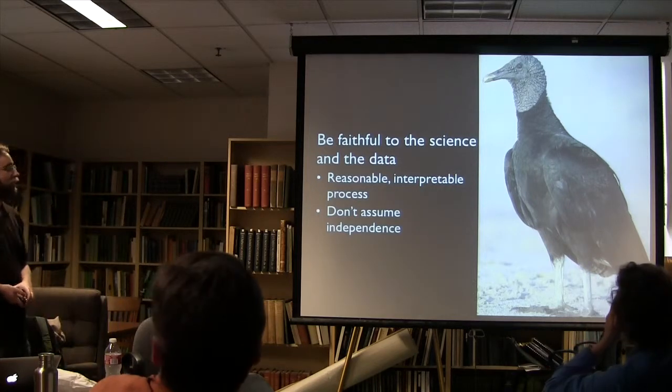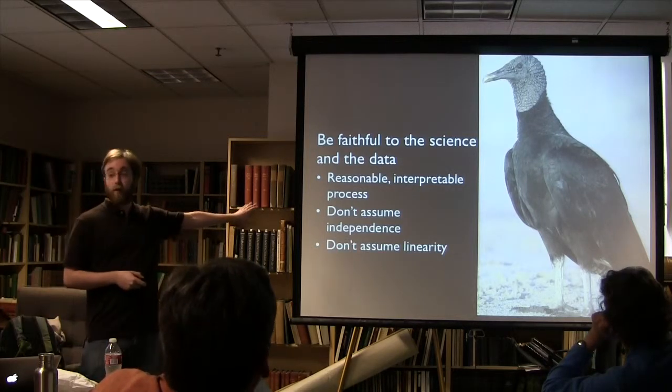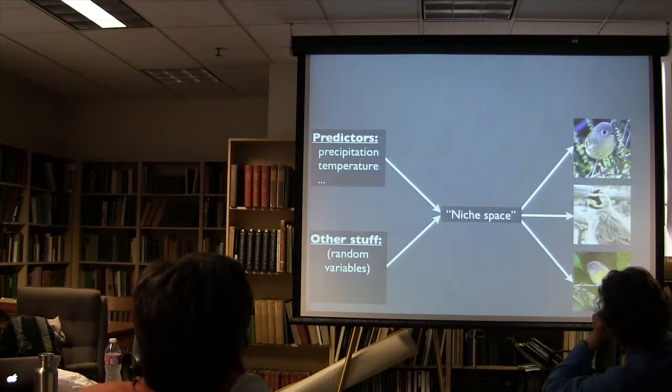You know, species are not existing in different universes where what happens to one has no information about what happens to the other. The problem is, if I want to be accurate in my predictions, I need something that doesn't make this linearity assumption, which means that we're going to have to put some black boxes in, which is unfortunate.